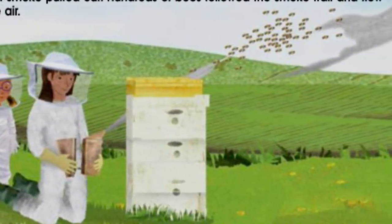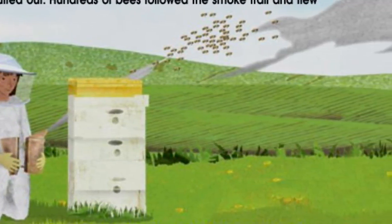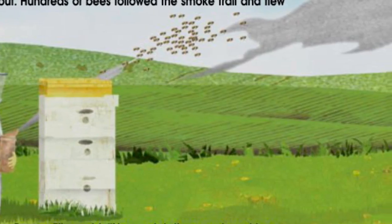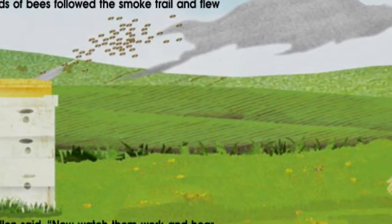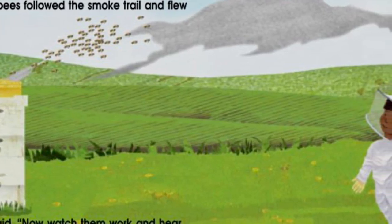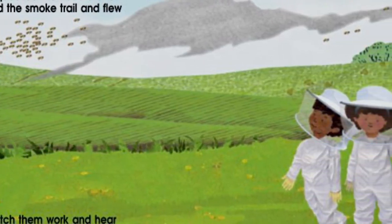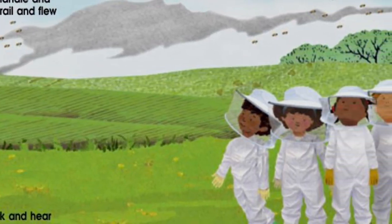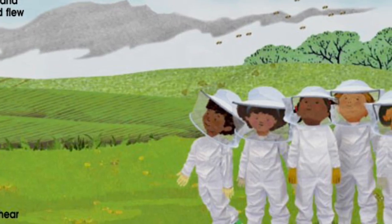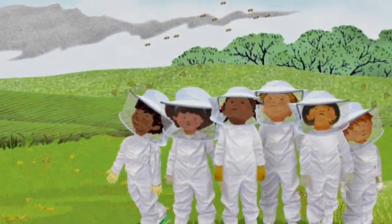Farmer Ellen pushed a can with a long spout into a hole in the back of one bee house. "This smoker will help us see the bees." She squeezed the handle and wisps of smoke puffed out. Hundreds of bees followed the smoke trail and flew into the air. Farmer Ellen said, "Now watch them work and hear what they say." "Bees don't talk," Amy said. "They do," Farmer Ellen said. "Listen to their buzz." Everyone watched and listened, and this is what they heard.